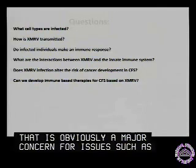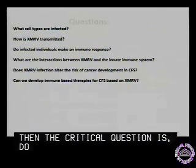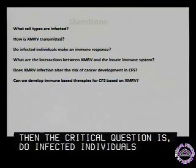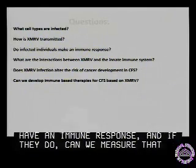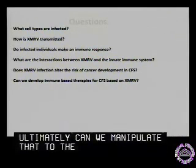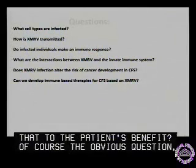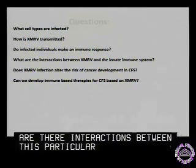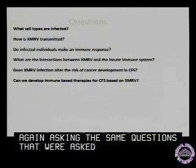Then the critical question is, do infected individuals in fact mount an immune response? And if they do, can we measure that? And ultimately, can we manipulate that to the patient's benefit? Of course, the obvious question: are there interactions between this particular retrovirus and the immune system? Again, asking the same questions that were asked in HIV many years ago.